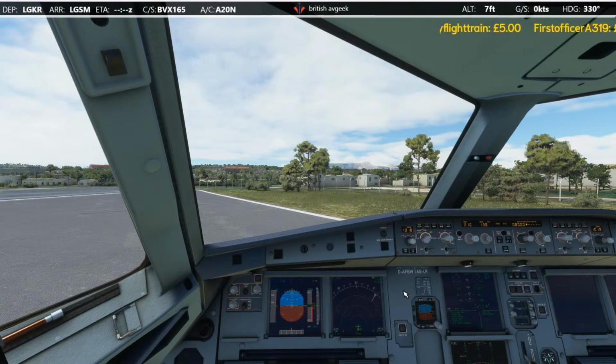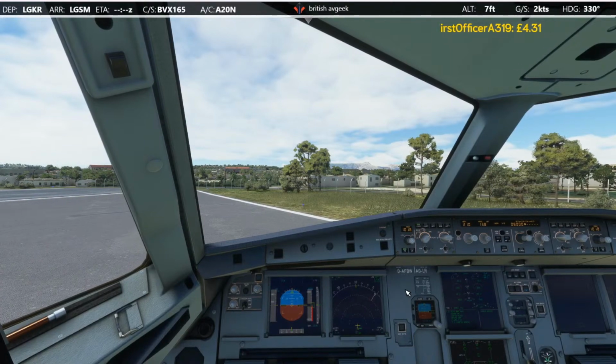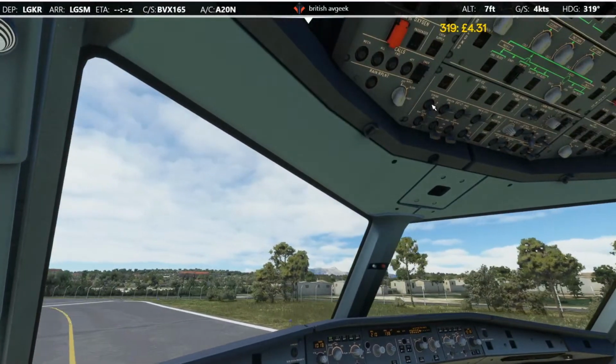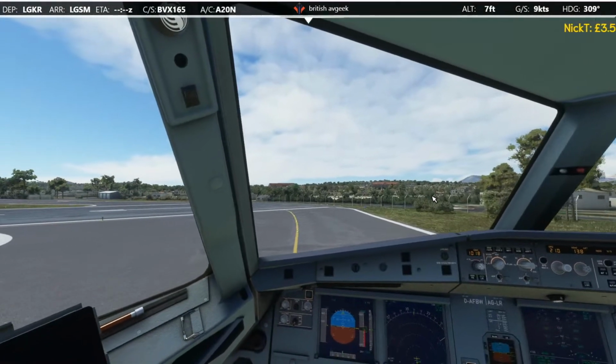Osprey 165 ready for departure. Osprey 165, wind 230 degrees 5 knots, runway 16, clear takeoff. Osprey 165. Entering the active, get the strobes on, and all the lights.